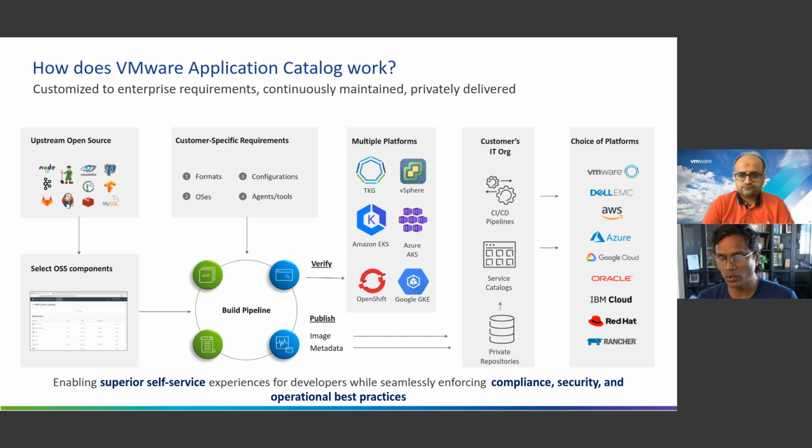And not just the rest of the organization, but it can also be used by your CI/CD pipelines and other pipelines and tools within your organization to deliver a secure experience of using open source tools. And these can be deployed on a choice of platforms. It could be deployed on VMware's own internal toolset, or it could be deployed on AWS, Azure, or any other hypervisor of your choice. This enables a superior self-service experience for developers and platform operators, while at the same time seamlessly enforcing compliance, security, and operational best practices within your organization.